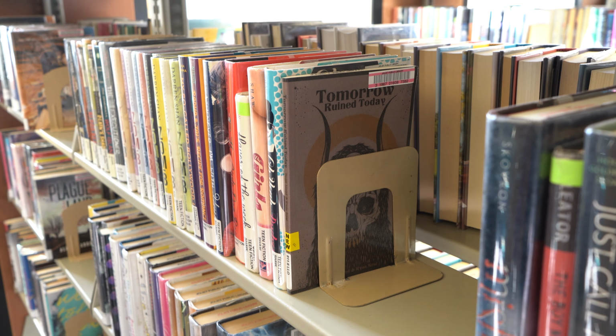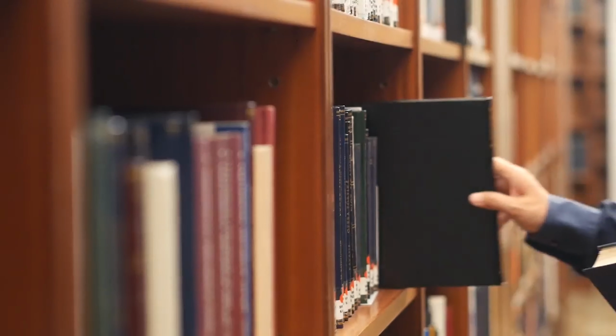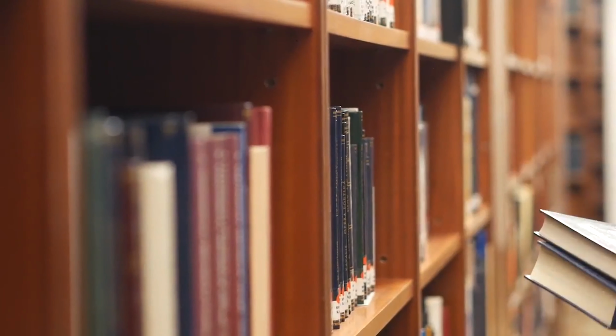These items will be withdrawn from our local database, and materials that are still in decent condition are given to the Friends of the Library for future library book sales. So far in 2021, we have cataloged an average of 2,341 items a month and withdrawn an average of 2,132.